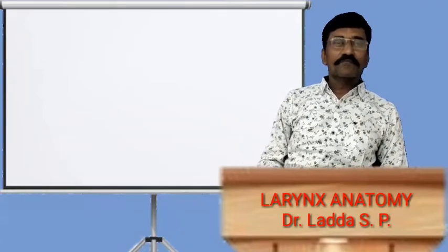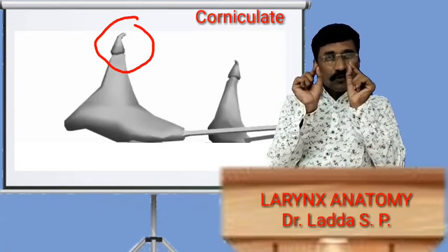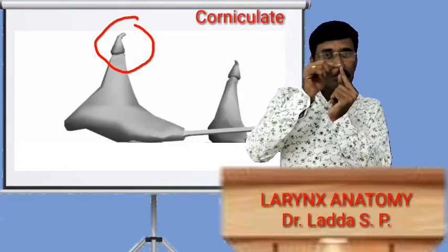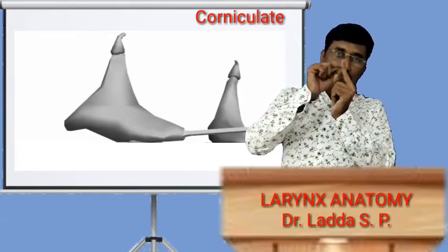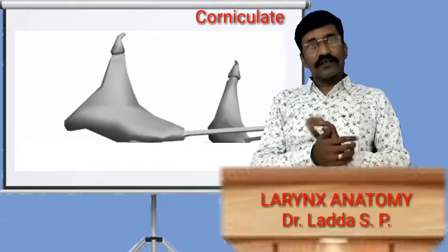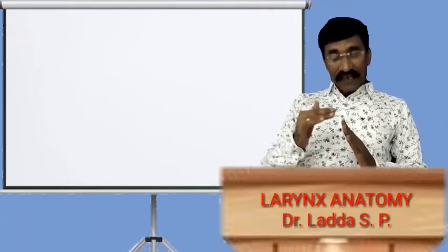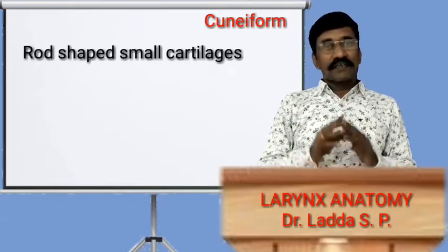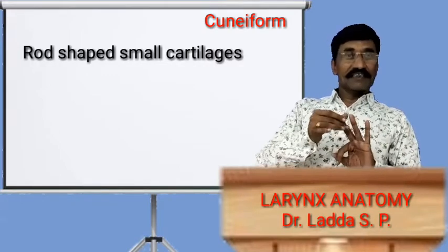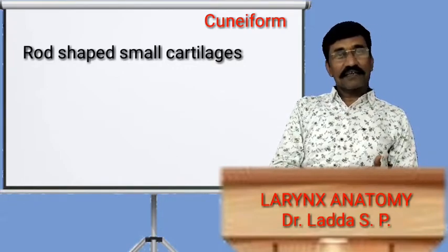Now the next cartilage is the corniculate. These corniculate cartilages are small separate cartilages, small nodes situated at the upper part of the arytenoid cartilage. At the upper part of the arytenoid cartilage there are two corniculate, and the last paired cartilage of the larynx is the cuneiform. They are rod shaped small cartilages. So these are nine cartilages. Among nine, three are unpaired and three are paired. So this is about the cartilages of the larynx.